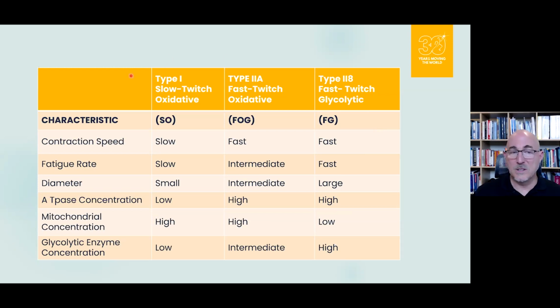Versus somebody who runs distance, you're going to find a higher percentage of slow twitch oxidative fibers, or something in between with a type 2A. So it just depends on the activity and the nature of the muscle. It'll be interesting to see, as we become more and more of a blob society of sedentary people, what's going to happen to our mixture or blend of type 1, type 2A, and type 2B muscle fibers.